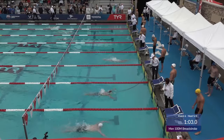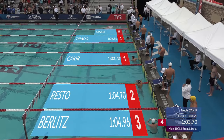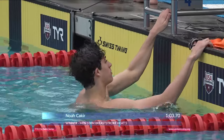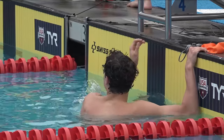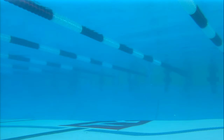Noah Kakir from Team Suffolk will touch the wall, final time for him of 1:03.70, improving on his entry time by almost a full second in the 100 breaststroke. Diego Resto was second at 1:04.70. Daniel Berlitz third, 1:04.96 from lane one. Heat 6.